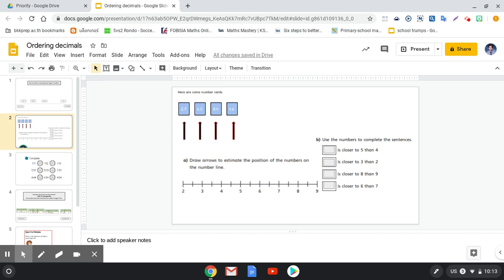So I'm going to use arrows to estimate the position of these number cards on the number line. Now, number lines are great when you're rounding numbers because they help you see which number is closer to, and then you can decide if you're going to be rounding up or rounding down. So let's have a look at this first number card. It's 2.9. So I can decide where this arrow is going to go.